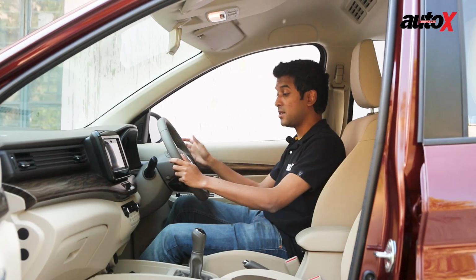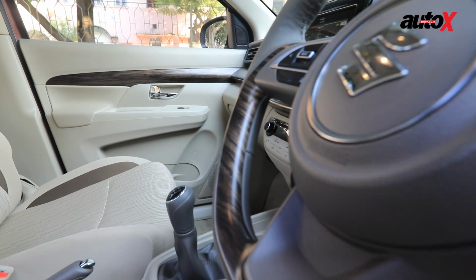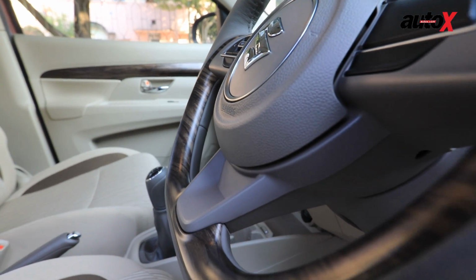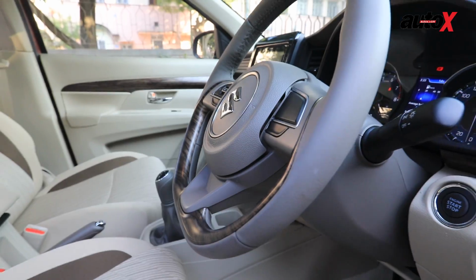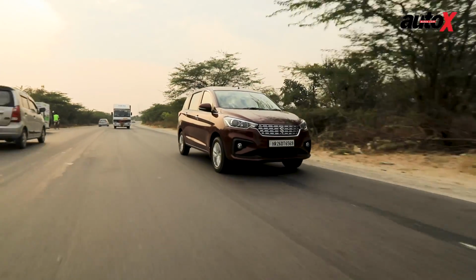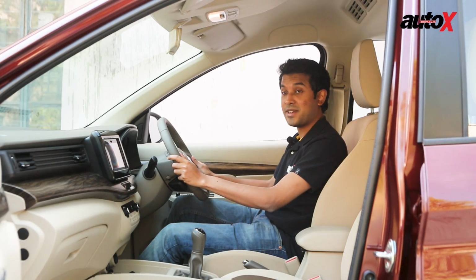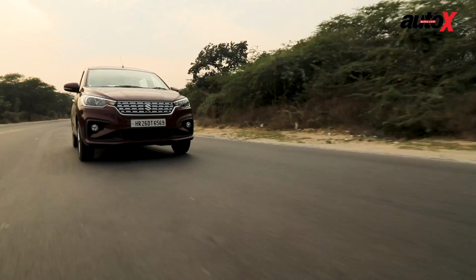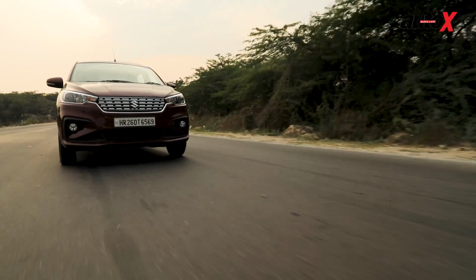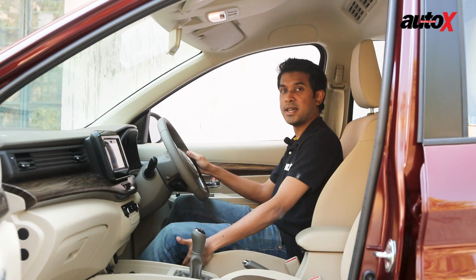The steering though is the same one that you find on the Dzire and the Swift. It's the flat-bottomed unit. You get those forward inserts and it's leather wrapped in the top end plus model. The steering of course gets your audio controls here. Sitting up front, the driving position is fairly good. You have good visibility all around. The height adjustable driver's seat in fact gives you a good commanding view of the road ahead. Coming to comfort, there's decent lower back support. There could have been a little more under thigh support though.